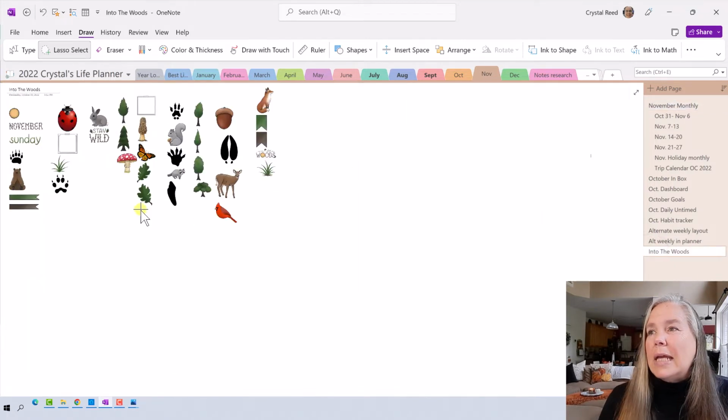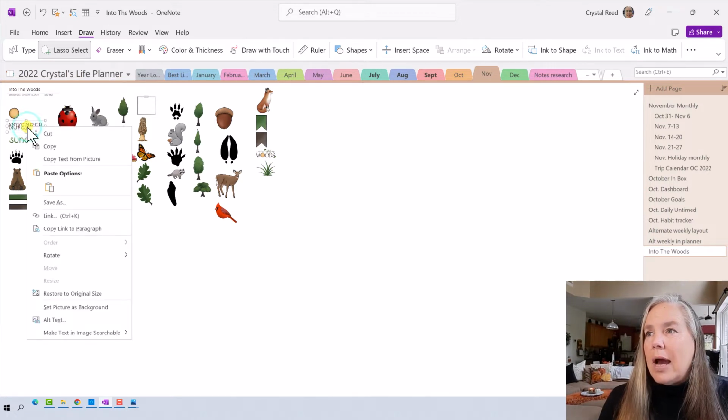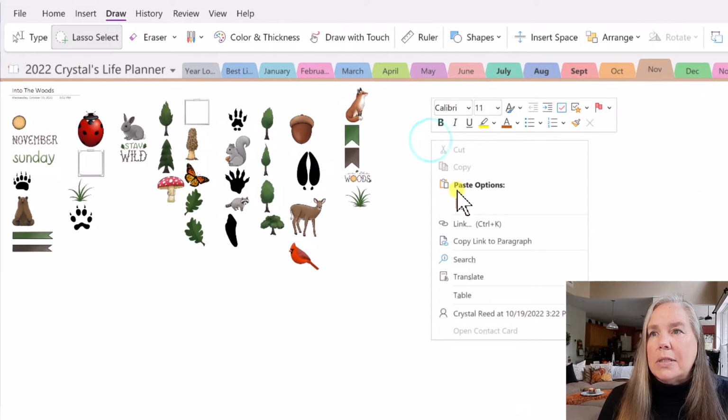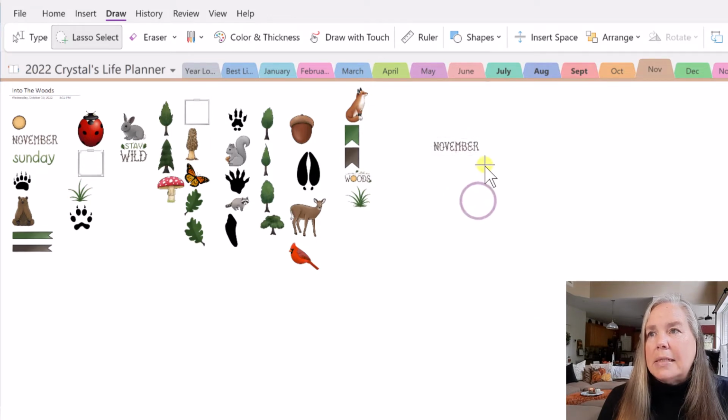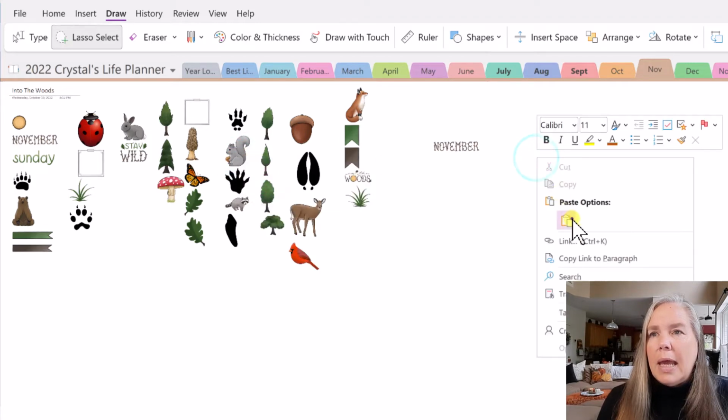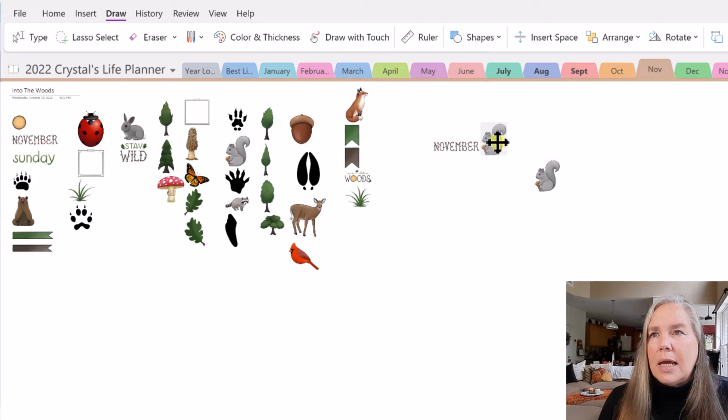Okay, so Into the Woods. What I always like to do is create a title that I can use on my various pages. So here I am going to choose this. I'm going to make a copy of it, and I'm going to bring it over here into some working space, and I'm going to paste it there. And I want to create some kind of, let's see, I don't really think of bunny rabbits specifically. I do have lots of deer in my yard, and I also have a lot of squirrels. I think I'm going to try the squirrel. So I'm going to copy him and bring it over here and paste it to the side.